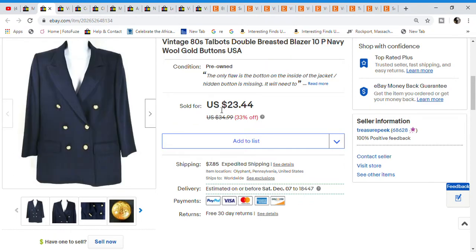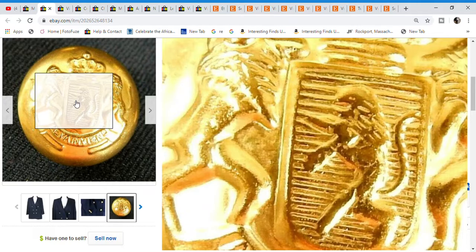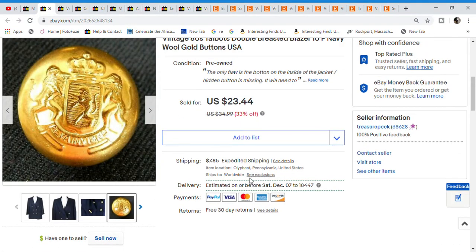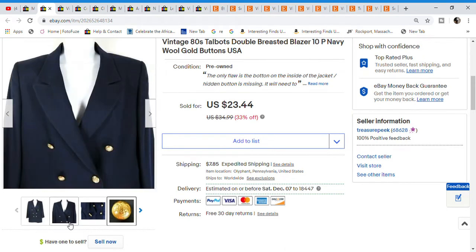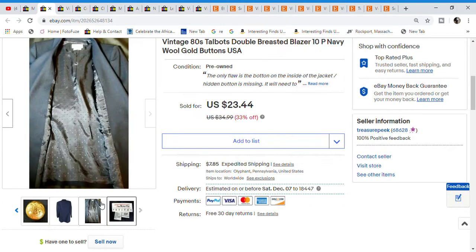The first item is a vintage 80s Talbots double-breasted blazer. It had gold buttons. When you have buttons like this, do a close-up of the button, because these are so detailed and they have crests on them, and it's only a plus if you show the details of the buttons. And I always like to show a picture of the tag. Every once in a while I forget to take a picture, and I usually don't go back and take one if I forget because it's all wrapped up and ready to ship. But I usually almost always take a picture.